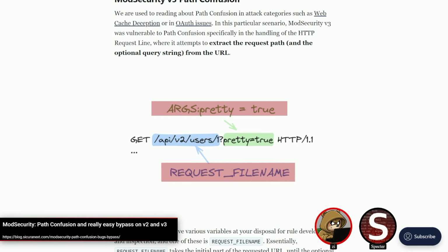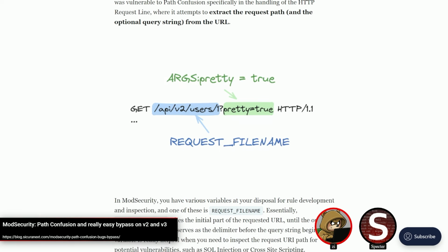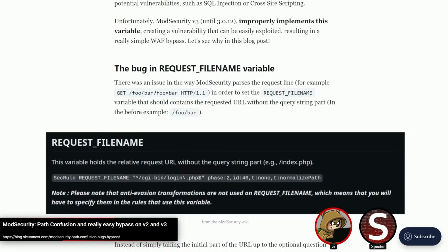What you would usually expect, and there's an image up on screen here that shows a standard request line, is GET /api, whatever, and then some query parameters. The request file name should parse through and run into this question mark showing the start of the parameters and end there. It won't include the question mark. It's just the path that they're requesting. So you can do all your checks like file extension there, or just check whether they're trying to access a path you don't want. You can do basically whatever sort of check you want on that.